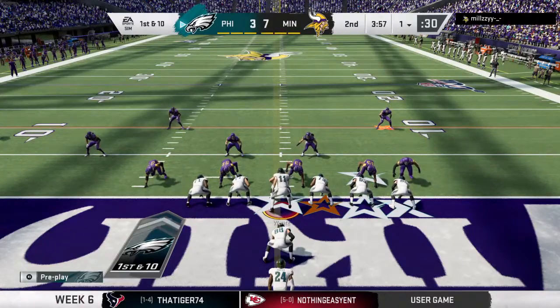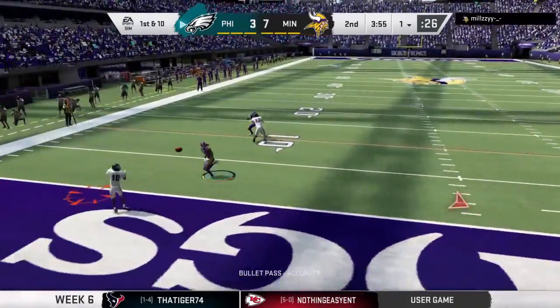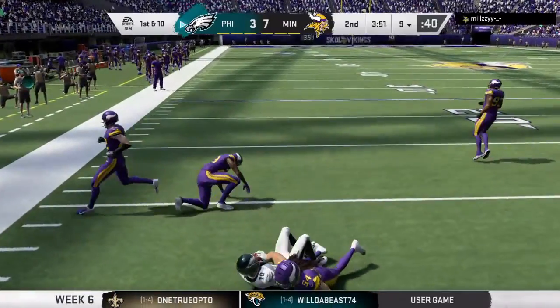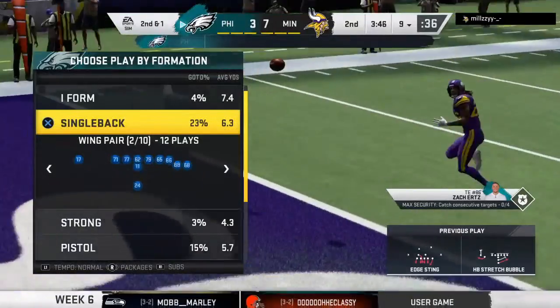You think maybe what we saw in practice came into play there? You know, he put those big cans down on the sideline and then angled for him and then shot for him. Looks like it worked out pretty well for him, too. And he's going to get a solid gain of 9 before being brought down. 2nd and right at a yard.